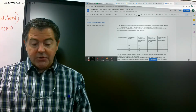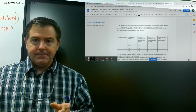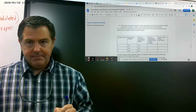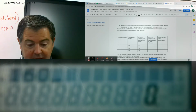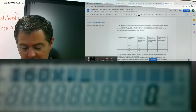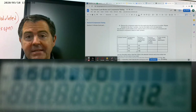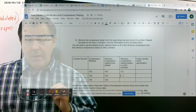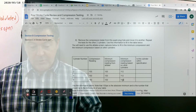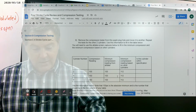So I want to know what my lowest reading as a comparison should be. What I have to do is take my 160-pound reading and figure out what 70% of that is. So I'll plug this into my calculator: 160 times 0.70 equals 112. So my minimum reading based on the other cylinders should be 112 pounds. Minimum reading based on other cylinders, 112 pounds. Not 122, 112.